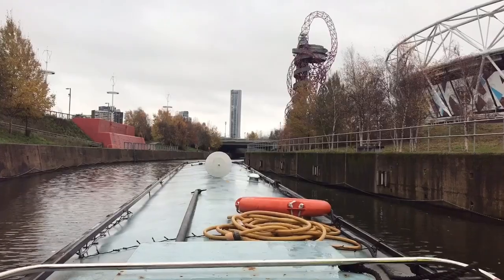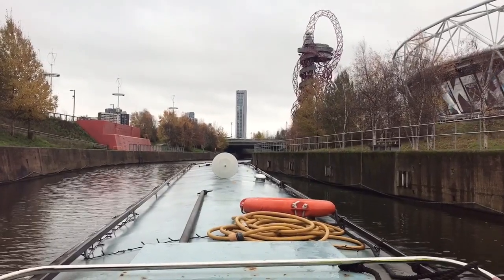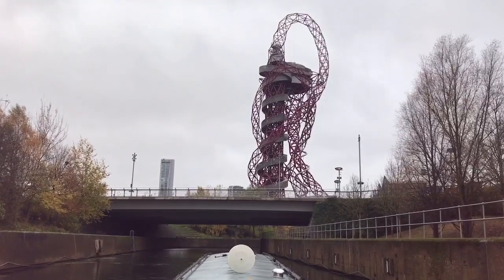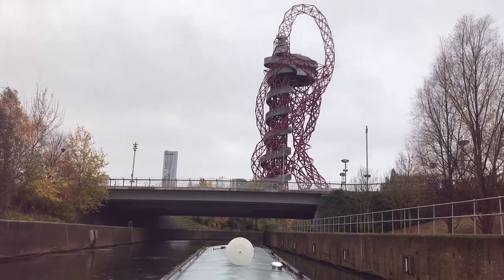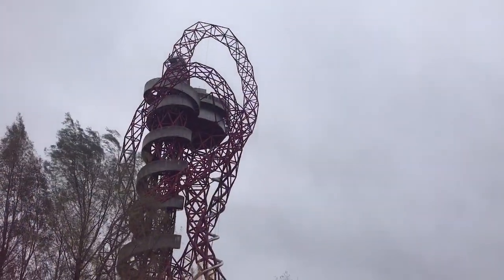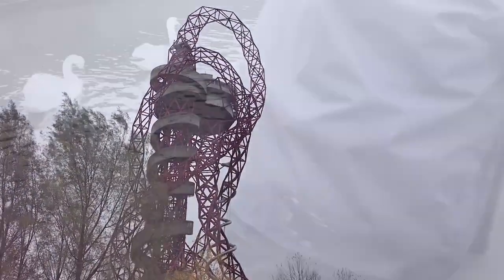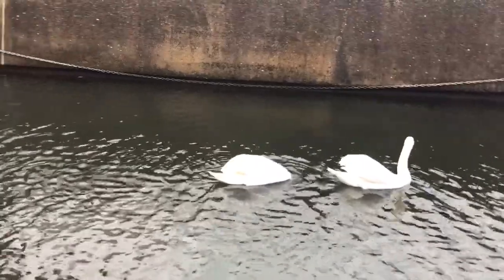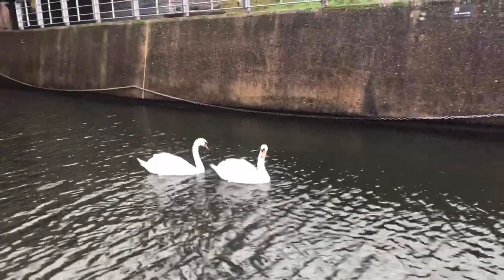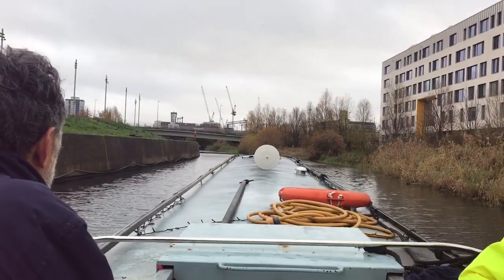We're now cruising past the Olympic Stadium. For those of you who haven't watched my videos before, that sculpture there was built for the Olympics as an art piece, but it is now also a giant helter-skelter. This river is City Mill River, and will join us up with City Mill Lock, which is the usual way in and out of our mooring.